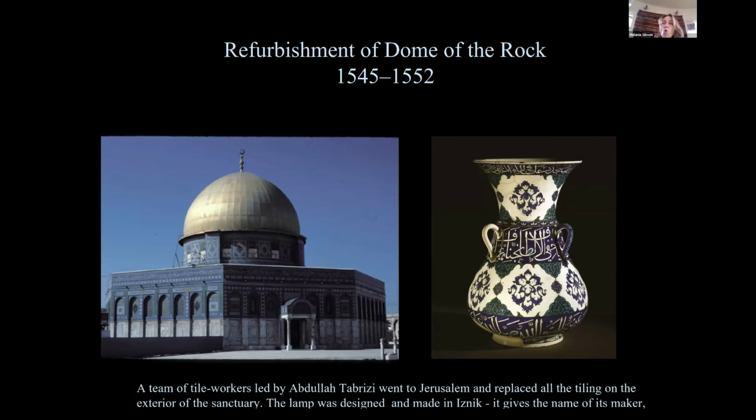All of the pieces that I've shown you up until now have not been dated or have not had signatures. So the mosque lamp that you see here on the right is rather important because it actually is signed and dated. It was made for the refurbishment that was initiated by Suleiman of the Dome of the Rock in Jerusalem, which by that stage, the mosaics which were placed on the exterior had really all started to fall off. And so he decided that he would send along a craftsman called Abdullah Tabrizi, who restored the entire exterior. The present exterior, as you see it now, is not the one from the Suleiman period. It was restored again in the 20th century.